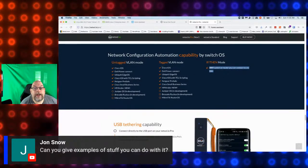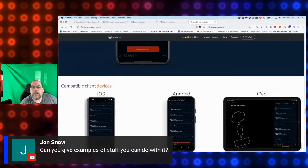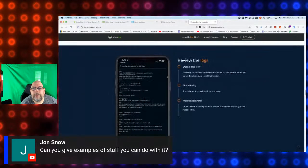And it recognizes tagged VLANs on a lot of commonly supported network equipment: Cisco, Dell, Ubiquiti Edge OS, Netgear ProSafe, HP Aruba, Juniper, Brocade, and Ruckus is in development, and MikroTik, or MikroTik, depending on how you want to pronounce that. I've heard it both ways from different people. So it's just a very handy device to have.